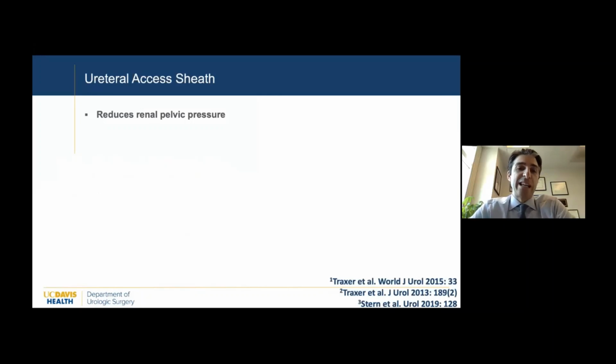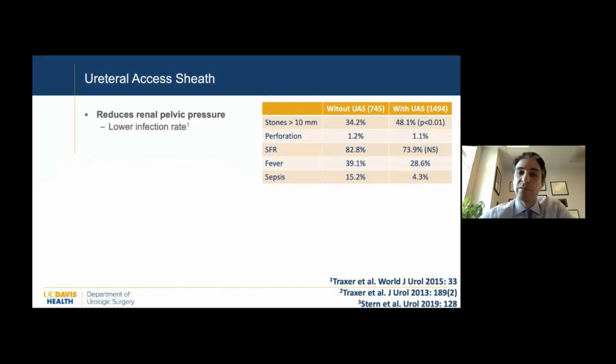Let's talk about ureteral access sheaths. The goal or the benefit of a ureteral access sheath is that it reduces renal pelvic pressures, which leads to a lower infection rate. This was the Traxer study that showed that stone-free rates were really not different between ureteral access sheath use and without a ureteral access sheath, but infection rates were lower. So rates of fever were lower and significant rates of sepsis were lower. So that's really where the benefit is.